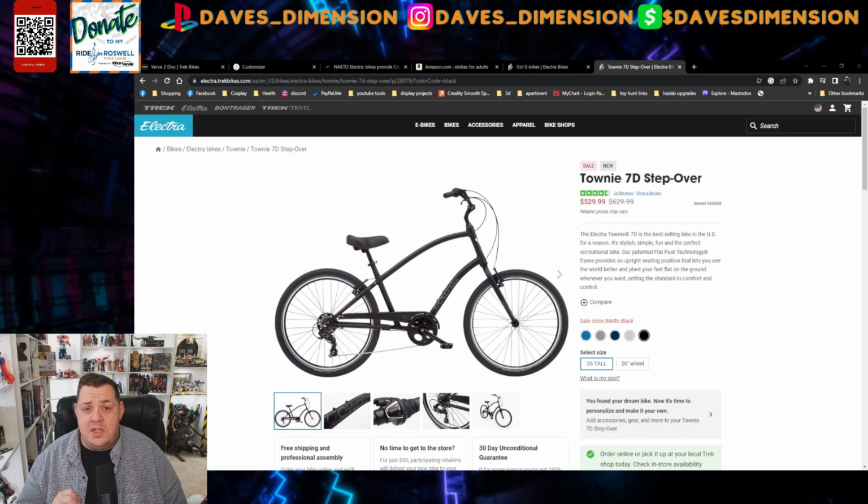Now, there are other bikes out there that we can take a look at. This is just one example. I mean, they have different colors. You can have a little bit of fun with this, right? But they have other bikes. Electra is actually owned by Trek. They do have a few e-bikes. I'm going to try and pull up one of their e-bikes right now. Let's pull up one of their recreation electronic bikes.